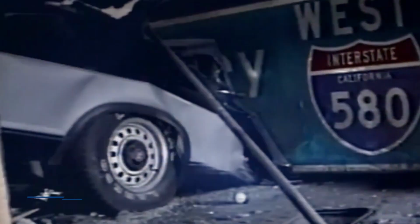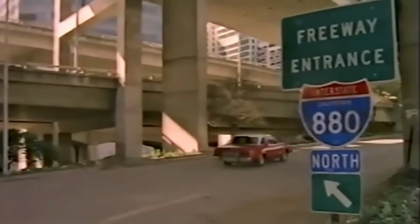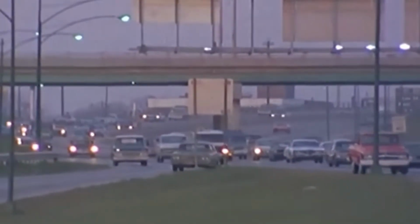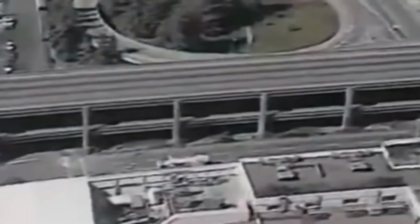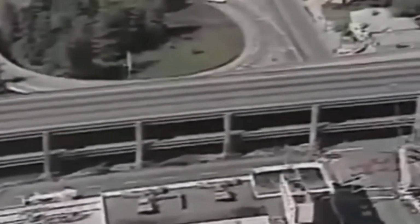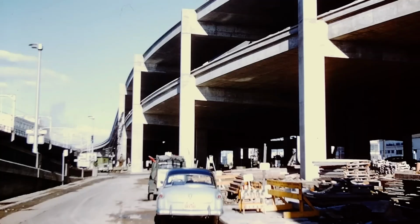The viaduct, constructed in the late 1950s, was built with reinforced concrete and featured 2 levels. The upper and lower decks were connected by columns and shear key connections, but the structure had critical flaws. The support columns lacked sufficient reinforcement, making them vulnerable to seismic stress. Additionally, the upper deck was not properly fastened to the lower deck in certain areas.